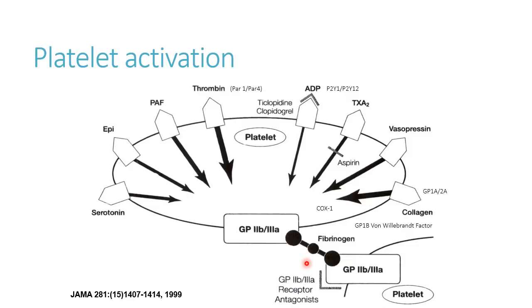Okay, so again, we're not going to get specific on the details here. You can refer back to this, and this will help you delineate how these different drugs actually work on the platelet.